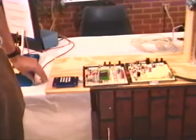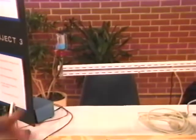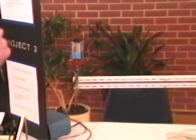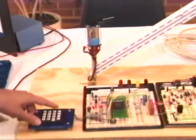This project, again, uses an FPGA. The FPGA is right here, and this is a helicopter project that we started in another class, but we just added on to it using an FPGA. Using a key press, the whole thing shuts down. But then when you start it up, it'll come exactly to horizontal.